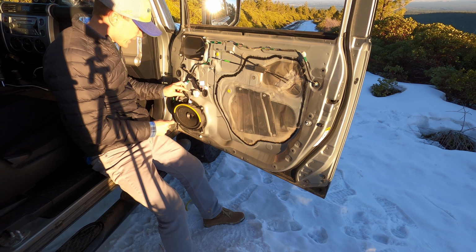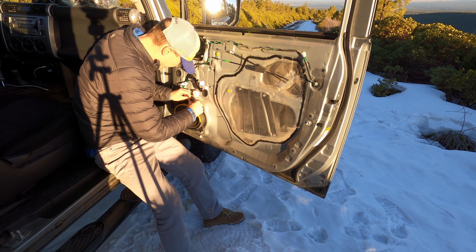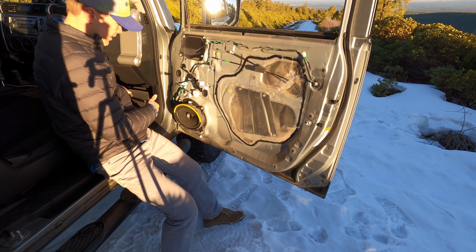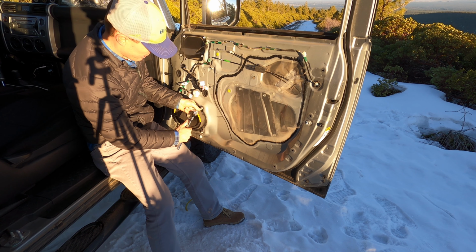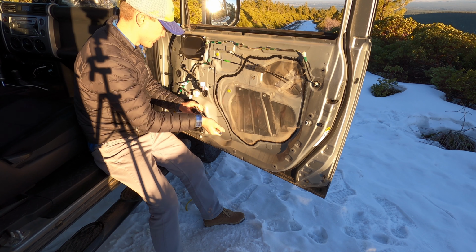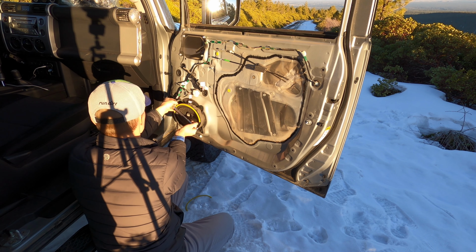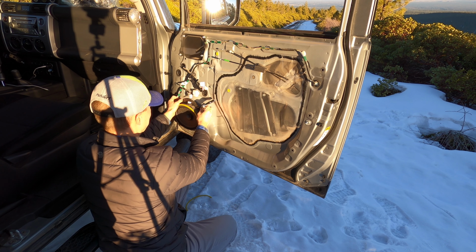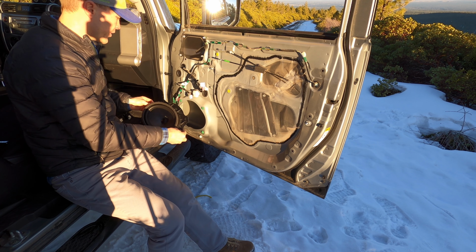So first, we're going to disconnect the electrical connection here. Push on this plastic clip on the side, and then we'll pull this up. And then we've got 4 10mm bolts that need to be removed. And we're going to pull this off. It'll be stuck on a little bit. And it's out.